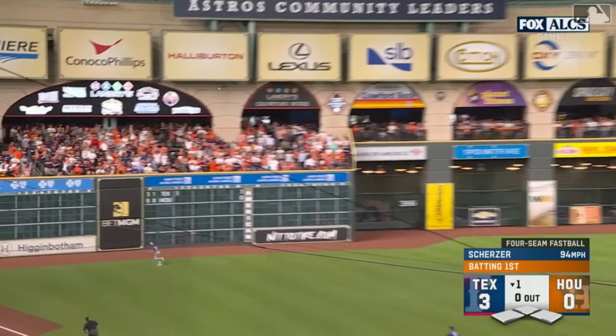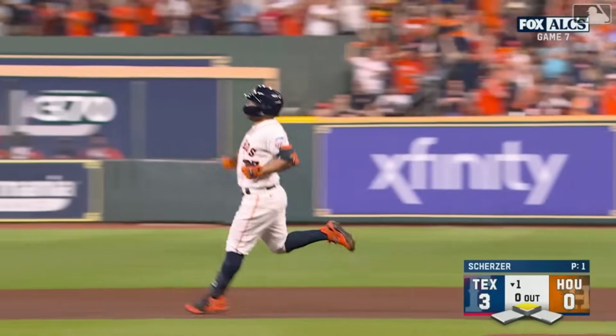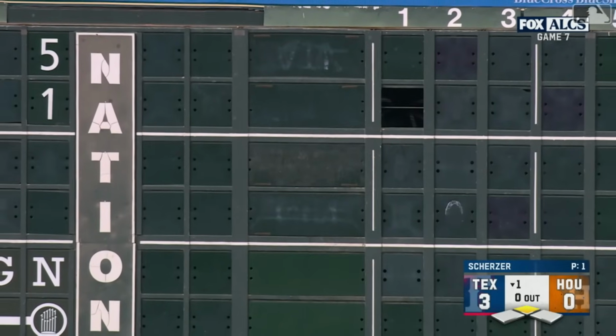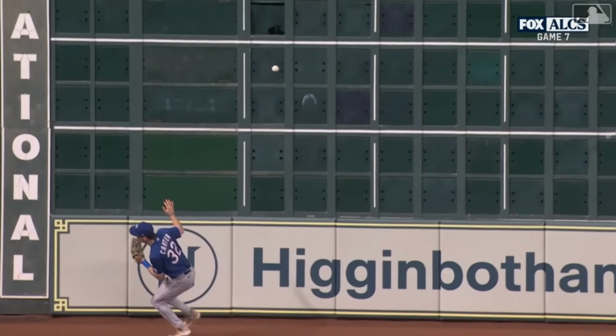Altuve greets him with a high line drive to the left field corner that bangs off the wall. Instant offense from Altuve. Into second with a leadoff double. Literally dented the wall. He broke it. Yeah, that's one of those score panels. He just lets it hit. Now a 3-0 lead. You don't want to get a false sense of security if you're Max Scherzer. You still have to make pitches against this really, really good offensive team in Houston.